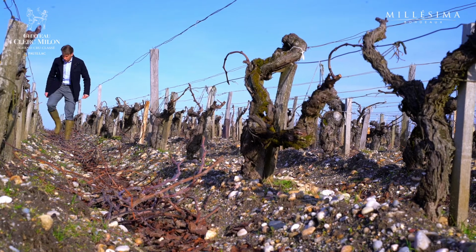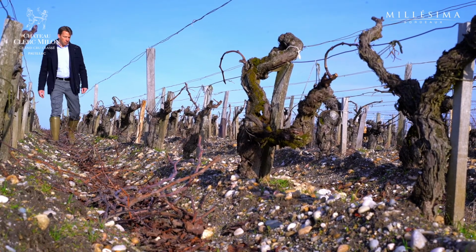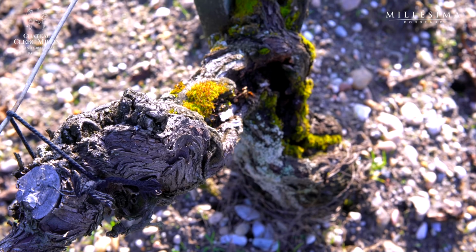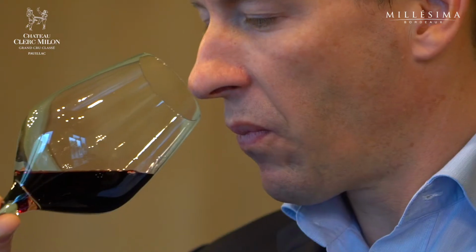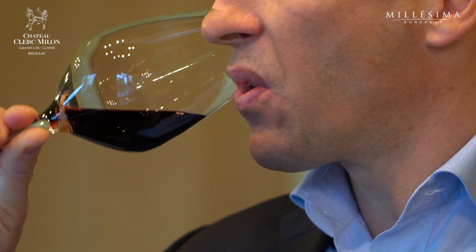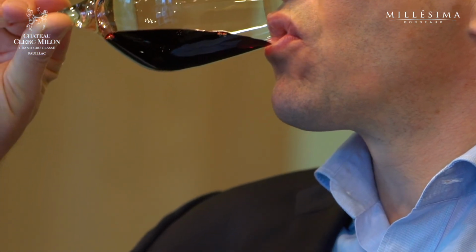You add to it the level of complexity we have in the vineyards. 80% of the vineyard is made of massal selection, so a pretty unique vine material. And the combination of the vineyards and the sites gives that taste that's always very vibrant to me, always very Pauillac in the strength, in the masculinity of the structure.